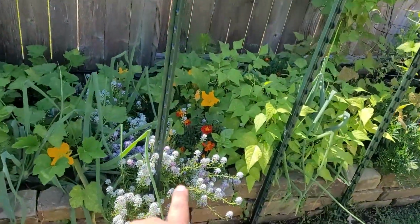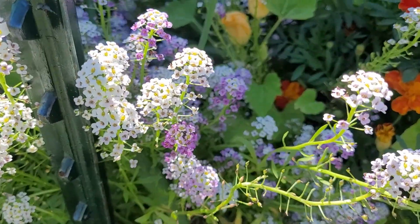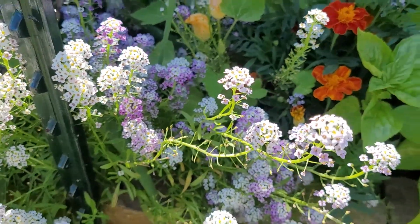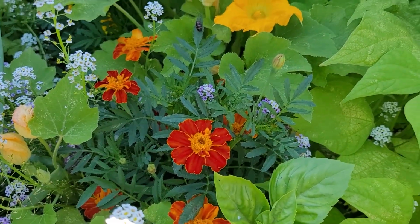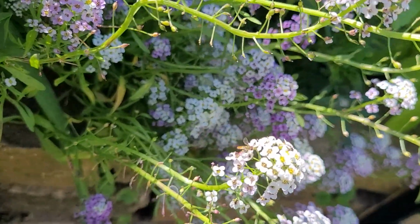Swinging on down, look at these beautiful sweet alyssum. The color on these are just so pretty. I love it, with these beautiful marigolds right there and all this life. Look at that. That's what you want to see right there. Definitely want pollinators coming in, and you want the good insects that will kill the bad insects. And sweet alyssum brings in a lot of beneficial insects.